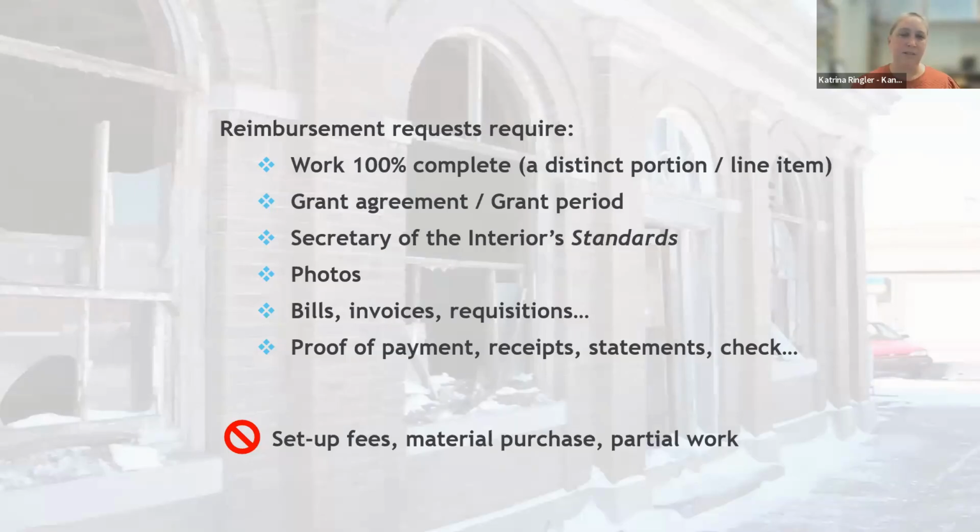The work has to meet the Secretary of the Interior standards. That's why we ask for photographs. We can sometimes make site visits, but we can't always get to every project. So we do ask for photos to document that. And then we also ask for documentation of the bills, the invoices, the requisitions, the receipts, the proof of payment, whatever it is showing what was billed, what was paid for the work done, and how you paid it.